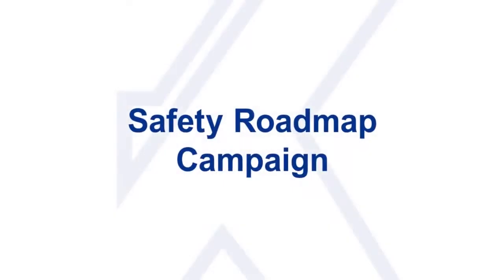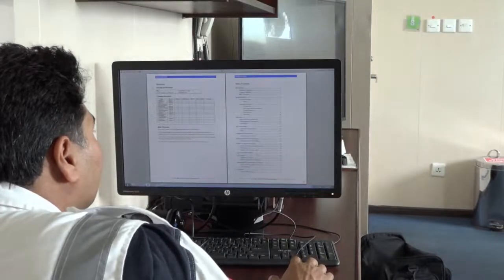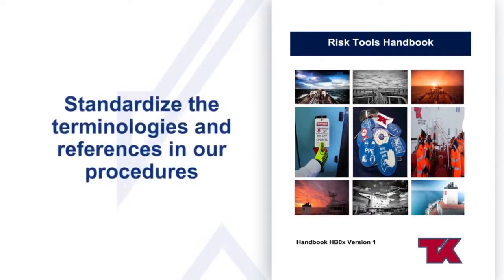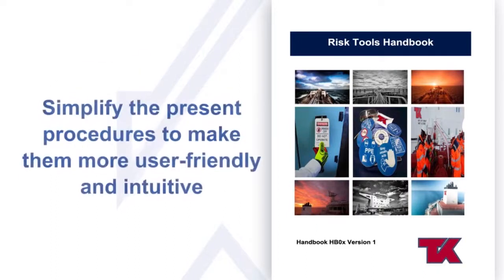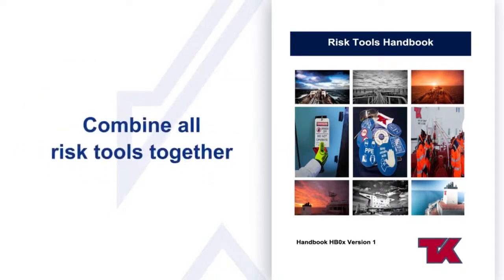Fortunately, we have the Safety Roadmap campaign. With this new program will come an improved Risk Tool Handbook. The aim of this project is to improve risk assessment tools, standardize the terminologies and references in our procedures, simplify the present procedures to make them more user-friendly and intuitive, and combine all risk tools together.